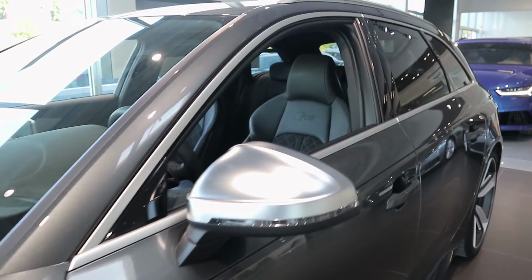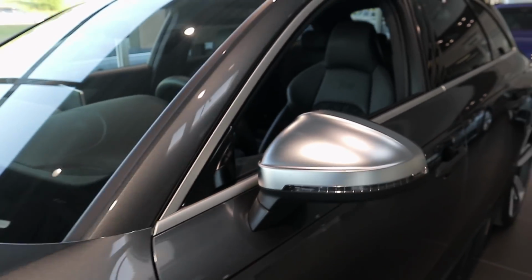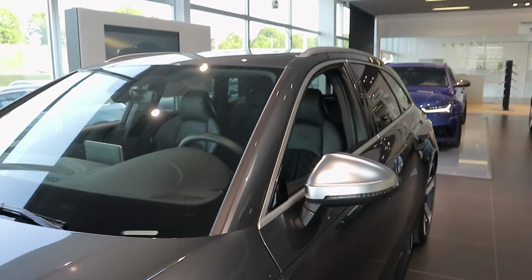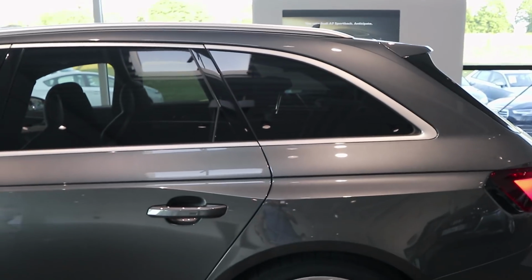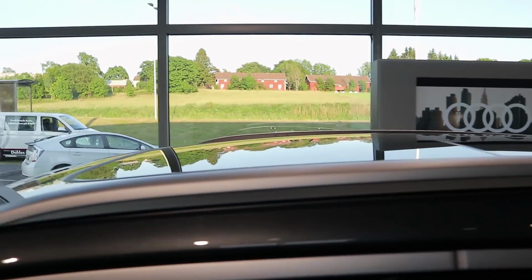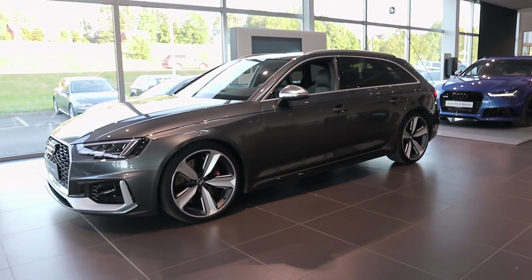You have more of that aluminum trim here on the mirror, though this seems to look a little different from what you have here. This is actually more matte than what you have here. But around the windows, you have the same matte aluminum finishing as you do have on the front of the car. And you also have the roof rails here, which also are in the same matte finishing. And from the exterior, this car just looks so damn mean, so damn aggressive.